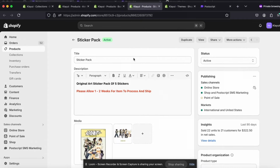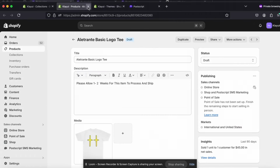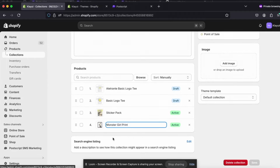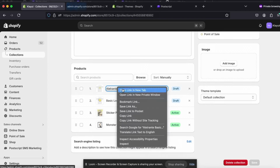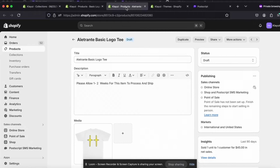So let me go back to collections right quick. So if I go back to collections, this is 0823 drop. Okay, so now I need to pull up these t-shirts right here because they're draft. And I'm showing y'all that for a reason. It's draft. So you gotta turn it on active or it's gonna be draft. If you don't want people to see it, you draft it. If you want people to see it, you make it active. Pretty simple.